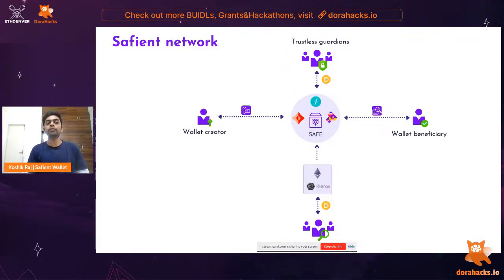We achieve this with the help of our own network that we have been working on. It's called the Safient network, and this is basically a non-custodial way of transferring crypto assets or secret information to the beneficiary based on several claim methods. There is a wallet creator and a wallet beneficiary that are part of this ecosystem, and we have trustless incentivized guardians who ensure that access to these wallets is given to the beneficiary at the right time based on the claim. The creator can create several claims, and whenever a claim has passed, these trustless guardians will make sure the beneficiary gets access.